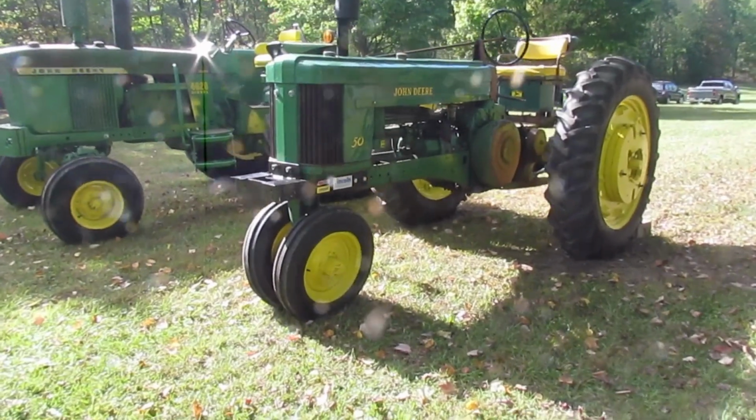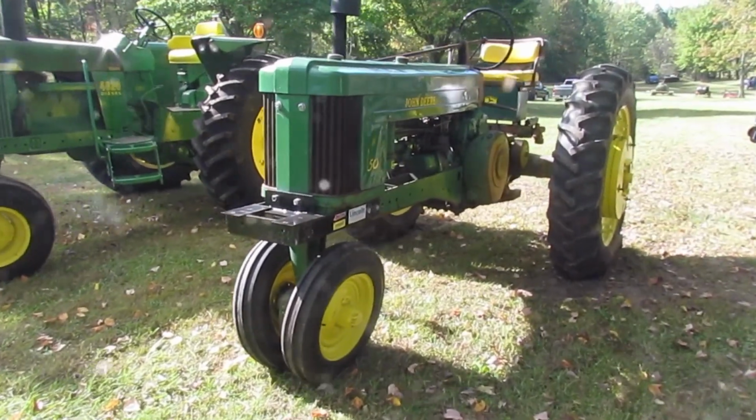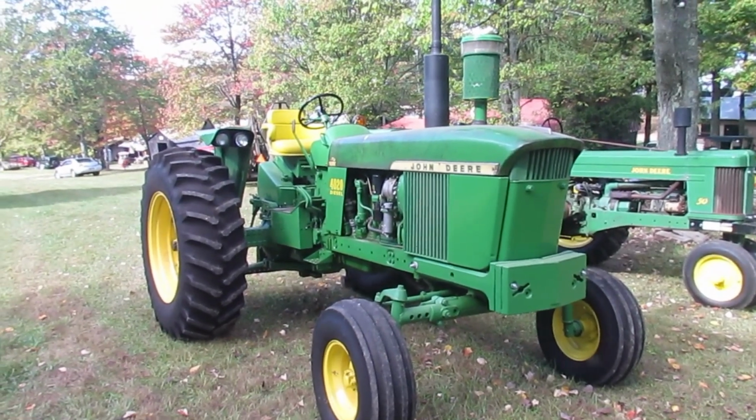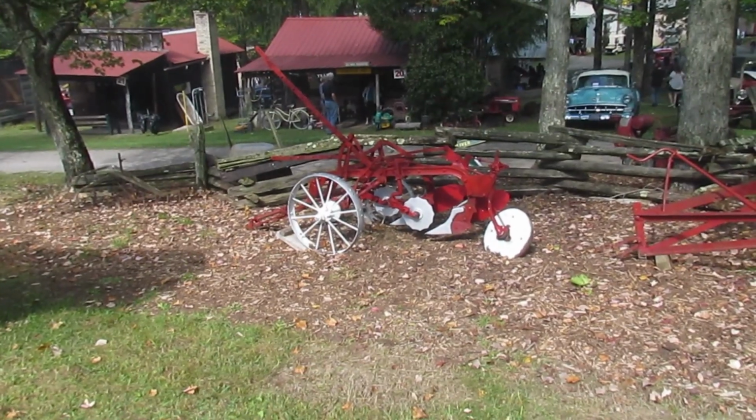Alright everyone, I'm walking up to the place where the tractors are usually on display, so let's see what they have to offer this year. So here's something I wasn't expecting. Two of my favorite John Deere tractors right next to each other. John Deere 50 and a 4020. I'm not sure if I said this before, but the John Deere 4020 is my favorite tractor John Deere ever made. Look at all this old antique equipment.